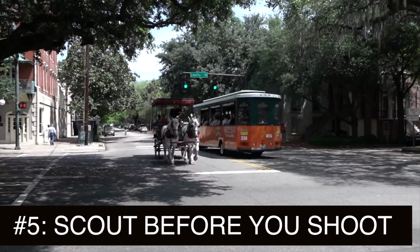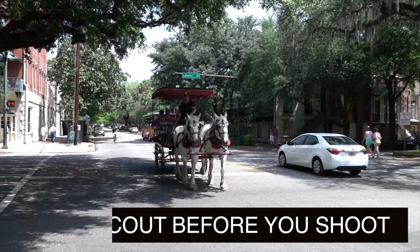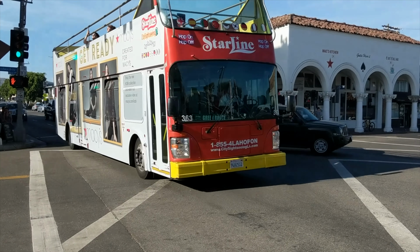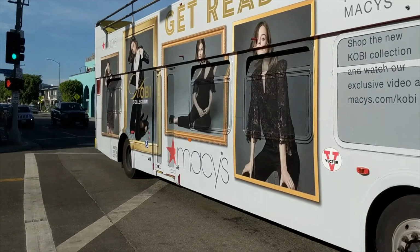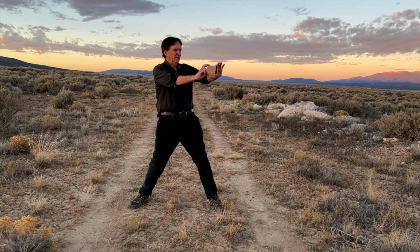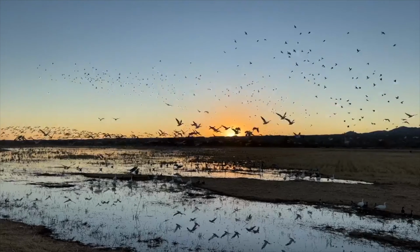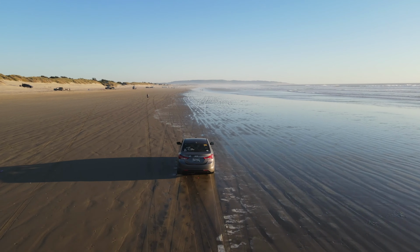Number 5, scout before you shoot. My friend Scott Kelby recommends when you visit a big city to invest in one of those hop-on, hop-off buses that take you to all the sites in town. Gives you a good idea of what you want to photograph and the time of day, right? Maybe that site looks best in the morning, maybe it looks better later in the afternoon.